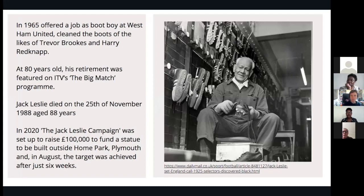And it wasn't until after his death, last year, that the Jack Leslie campaign was set up to raise $100,000 to fund a statue to be built outside Home Park, Plymouth. And in August, the target was achieved in just over 6 weeks. So at least now, I guess, although it's quite sad, he's getting his recognition, long overdue.